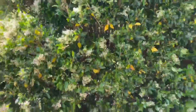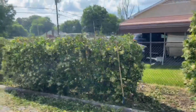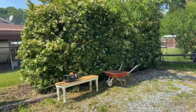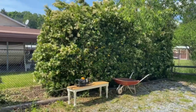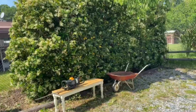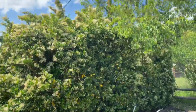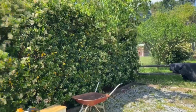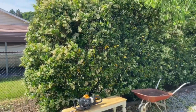Okay. So, we need to cut this bush down so that it matches these. That is a huge difference. But every time I go over there to that bush, she gets within, I don't know, 6 inches of me. So we are gonna leave this bush for a while. Maybe go to the other side. She's trying to protect her babies.